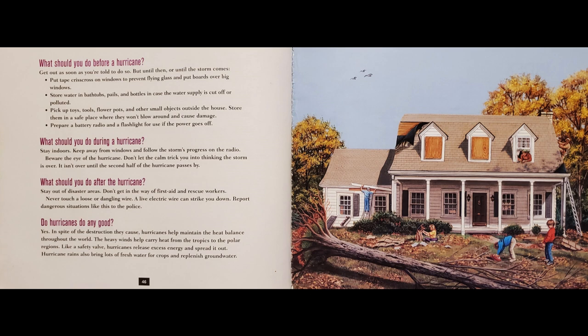Do hurricanes do any good? Yes. In spite of the destruction they cause, hurricanes help maintain the heat balance throughout the world. The heavy winds help carry heat from the tropics to the polar regions. Like a safety valve, hurricanes release excess energy and spread it out. Hurricane rains also bring lots of fresh water for crops and replenish groundwater.